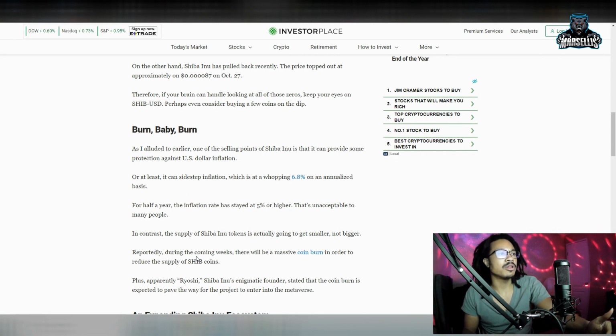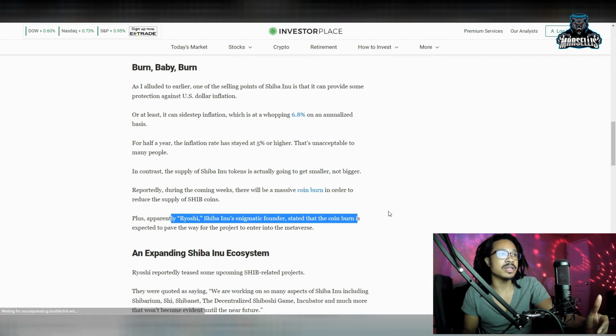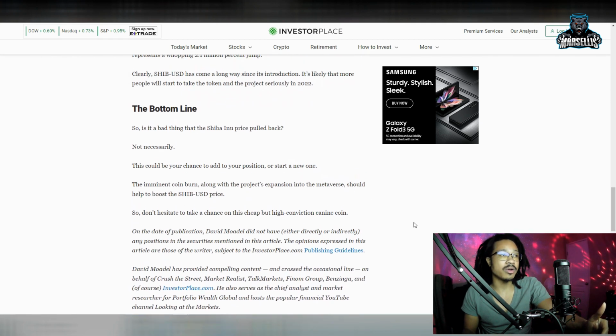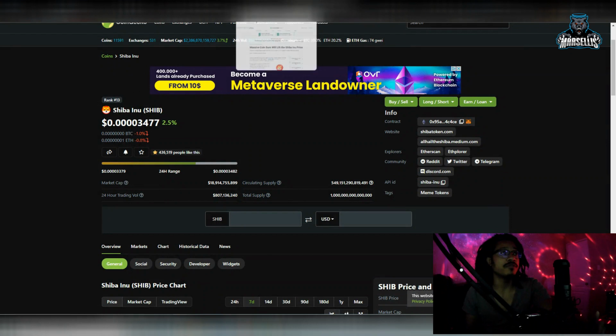But anyways, reportedly during the coming weeks, there will be a massive coin burn in order to reduce the supply of Shib coins. That is what Ryoshi has stated. There's going to be something big. We're going to have a whole metaverse thing going on. So there's a lot going on for Shiba Inu. A lot of people are talking about it. Shiba Inu has a lot of potential for the future.